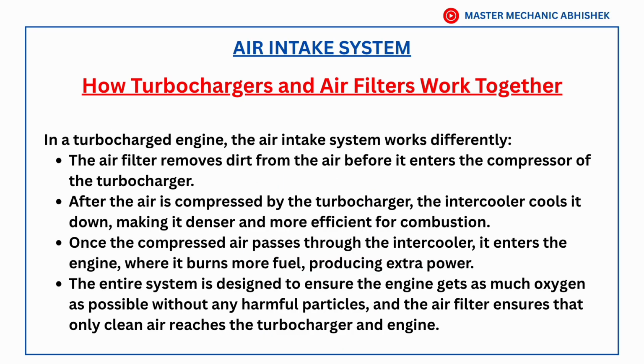Now let's see how turbochargers and air filters work together. In a turbocharged engine, the air intake system works differently. The air filter removes dirt from the air before it enters the compressor of the turbocharger. After the air is compressed by the turbocharger, the intercooler cools it down, making it denser and more efficient for combustion. Once the compressed air passes through the intercooler, it enters the engine, where it burns more fuel, producing extra power. The entire system is designed to ensure the engine gets as much oxygen as possible without any harmful particles, and the air filter ensures that only clean air reaches the turbocharger and engine.